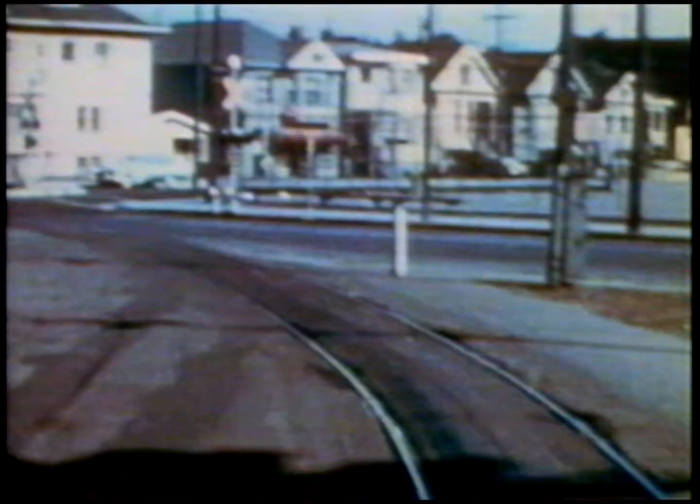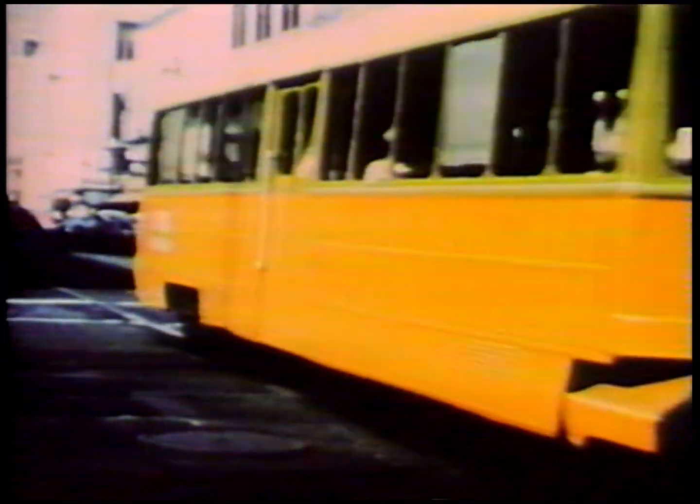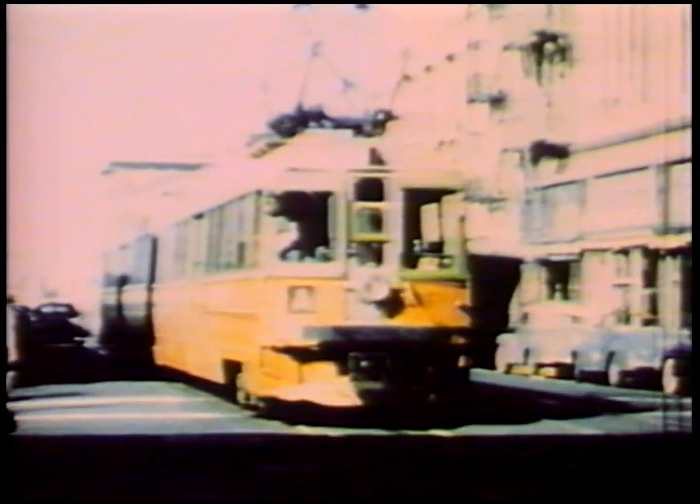And from Poplar Street, we turn on to 12th Street to downtown Oakland. Note City Hall in the background. Here we are on the A train coming down 12th Street, heading east. Here's a picture of the Key System train taking the crossover and heading back towards San Francisco.